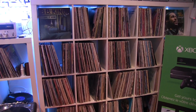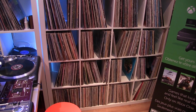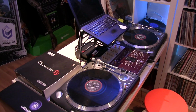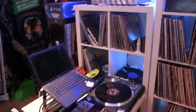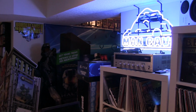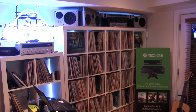Probably 1,000 to 1,200 or so pieces of vinyl. I find all these at garage sales for usually $0.25 a piece or less. Two turntables here, these are Numark TTX, hooked up to a laptop and Serato Scratch Live. You can see, I don't know how well that's going to show up, that's my man cave sign there. So yeah, just another side hobby I'm into. Love to collect vinyl, love listening to music.